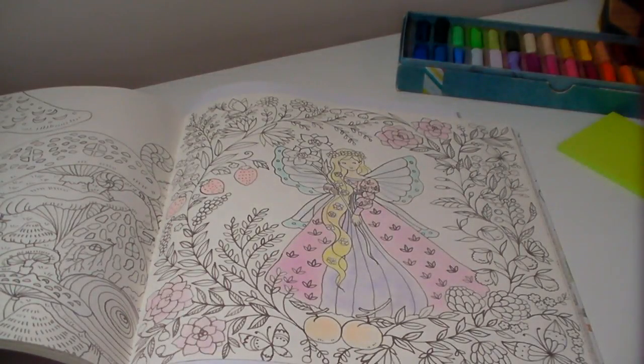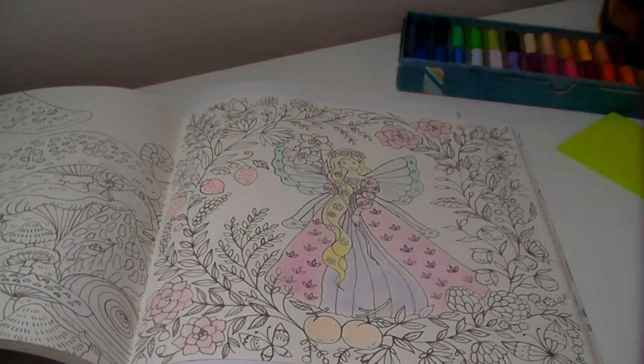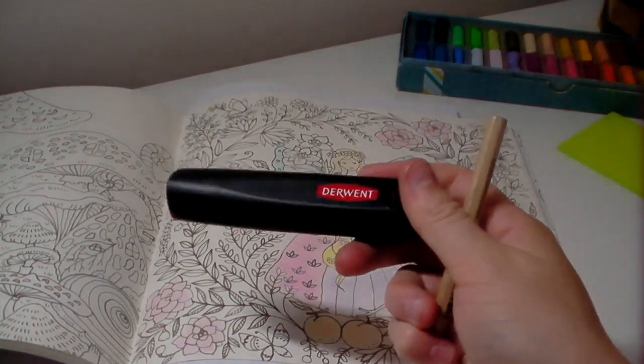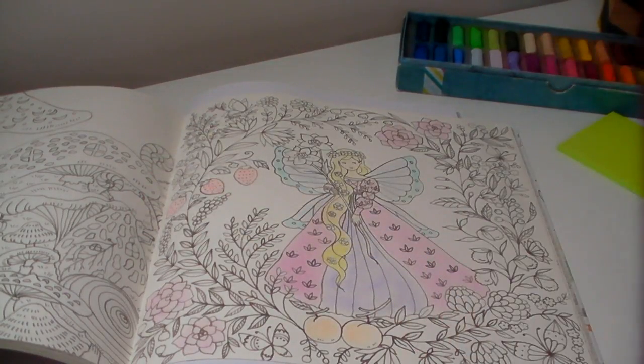To actually apply these and use them, I'm using cotton pads, cotton balls and cotton buds, and then it's going to go out of the lines and things like that. So I've got a Derwent Battery Eraser, which is my preferred favourite, and the Perfection Rubber by Faber-Castell.